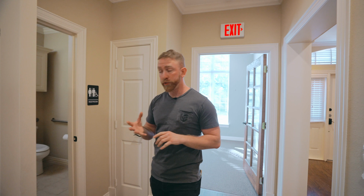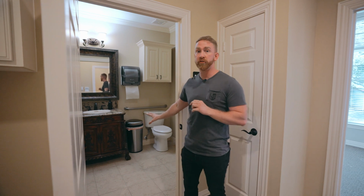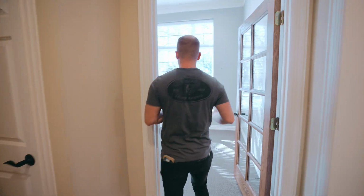Now, to finish off this tour, on the other side, we do have a mirror-imaged bathroom here. Again, dimensions here are not going to be changed. The only thing that's going to be changed here is it's going to get a facelift. And on the other side, we walk right back into the large conference room.